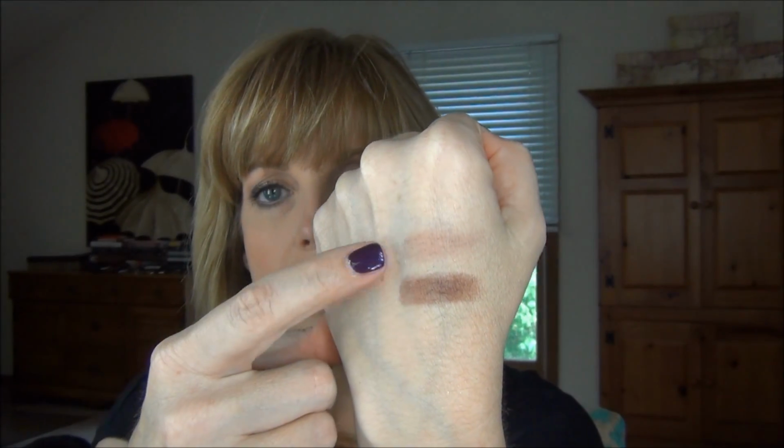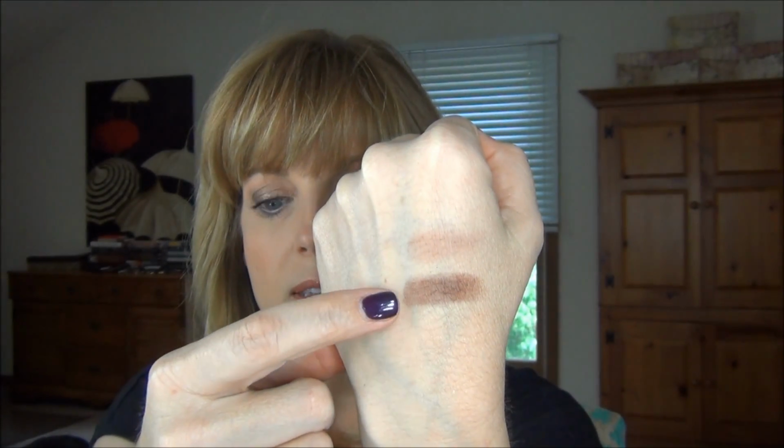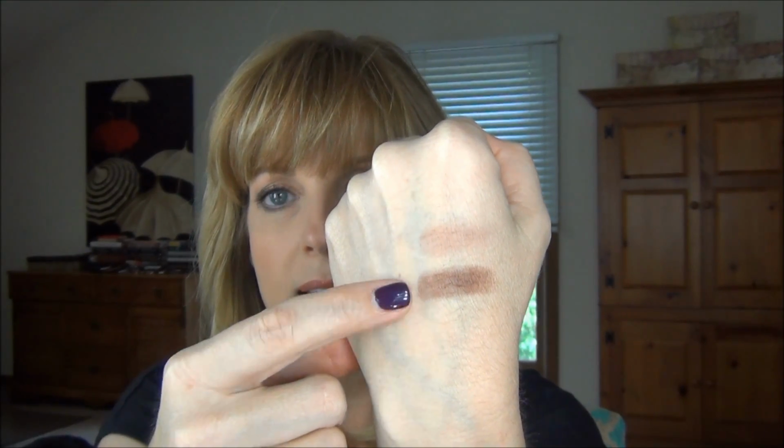Again, they will kick up a little bit of powder. So there's the pink mauve, which is a beautiful transition color. And this is the burgundy color, which I like in my outer corner. I think they work really well on me. For matte shadows, they're very nice. They blend, like I said, really nicely.